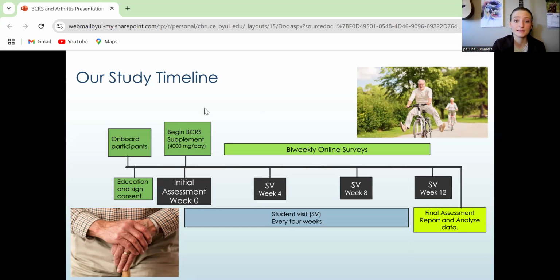Once we have you sign the consent form, we will begin our supplement. This is a daily supplement that you will take, and our hope is to be able to visit our participants in their homes and do an initial assessment. We have a few different tests that we'll be performing, and I'll walk through those tests in just a moment. We'll explain how the supplement is taken, and we'll collect our initial data from there.